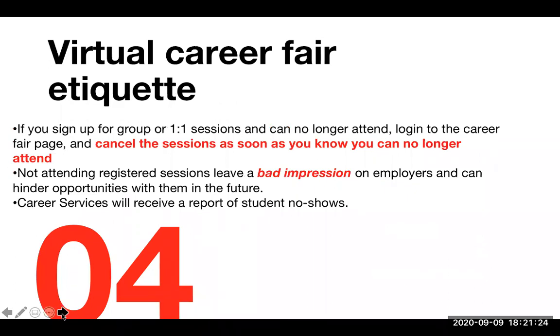If you sign up for a group or one-on-one session, it is very important that you attend. If you sign up and you realize later that you can no longer log in at that time, you need to go into the system and cancel that session as soon as possible, because as you know, there's going to be a lot of students vying for those sessions. So it's really not fair to the other students if you sign up and decide not to attend.